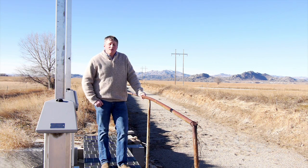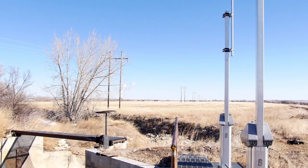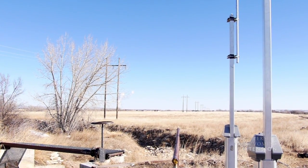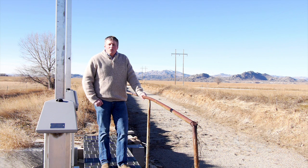Beyond access and ownership and water rights, it's also very important to be able to deliver your product to market. There's no benefit to being able to generate electricity that you cannot cost-effectively sell into the market. So proximity to power lines is also very important.